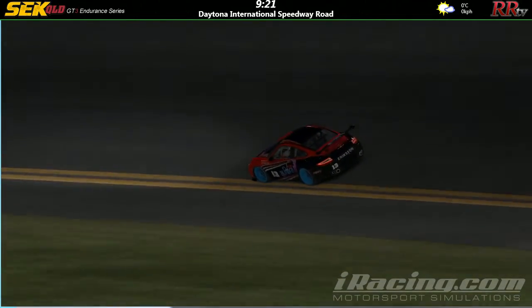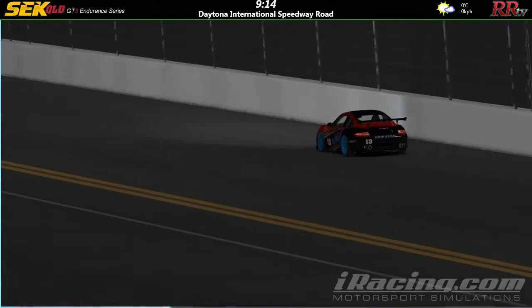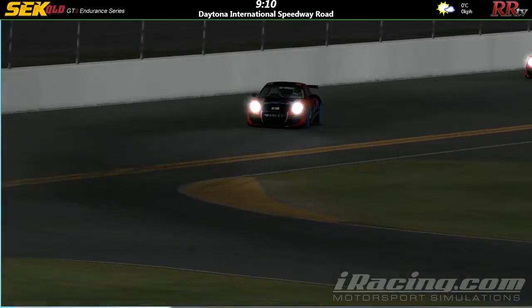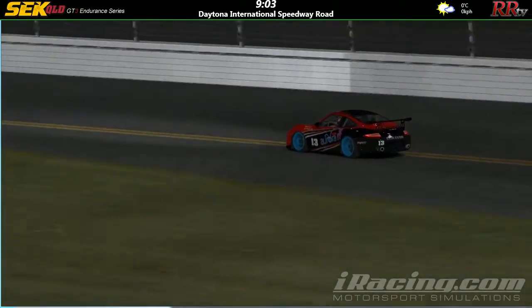Yeah, Daytona 2.4 hours, similar to that was run in the Road Warriors series earlier this year, so there might be a few guys out there that have got a bit of experience already, but looking forward to a good race tonight. Yeah, it should be quite an interesting race.